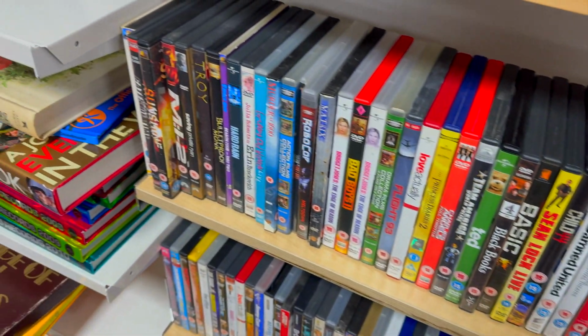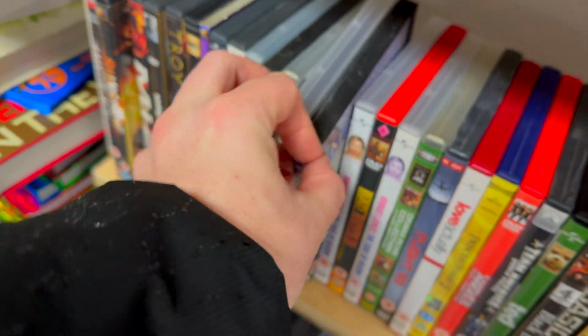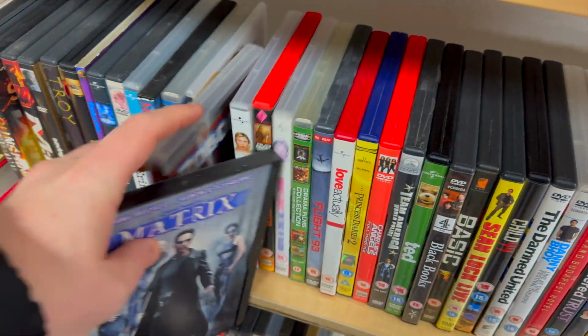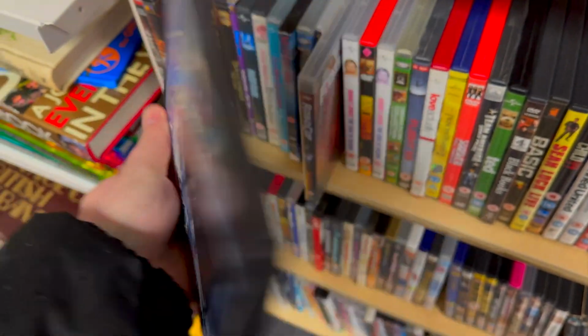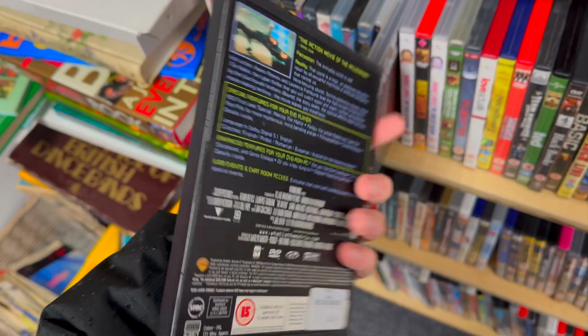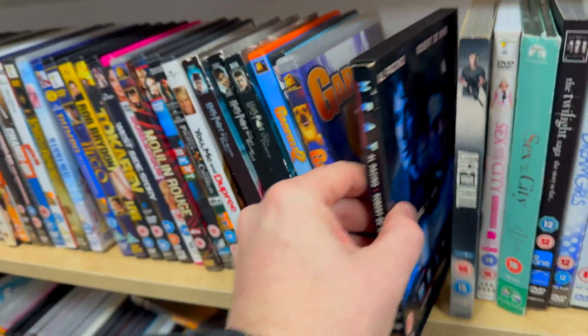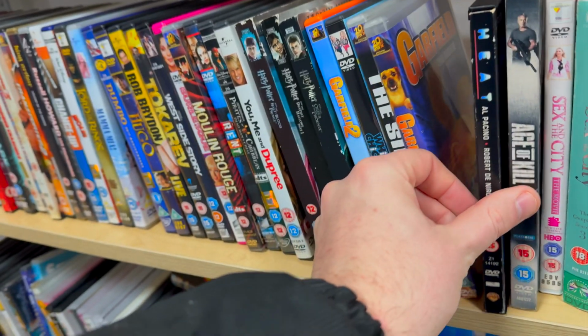We've then got some Around the World in 80 Days, The Simpsons, and then I'm also noticing a snapper case, which I actually had this version in my DVD collection back in the day. This is the Matrix snapper case, as I'm just trying to get it out here. But yeah, really, really cool. These snapper cases were back in the day. I really liked them. They didn't last long, but yeah, I had this exact version, which is pretty cool to see. Also seeing Heat there on snapper case as well.